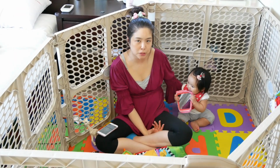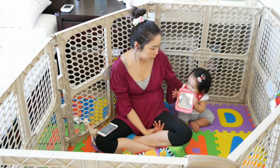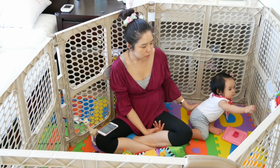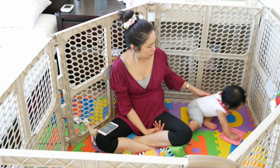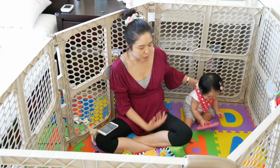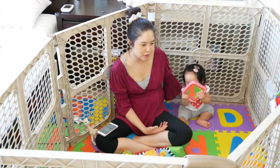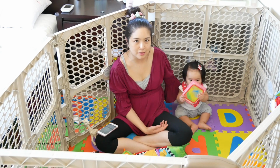She really enjoys her jumperoo, and she really enjoys jumping. So when I help her stand, sometimes she'll just jump like crazy.